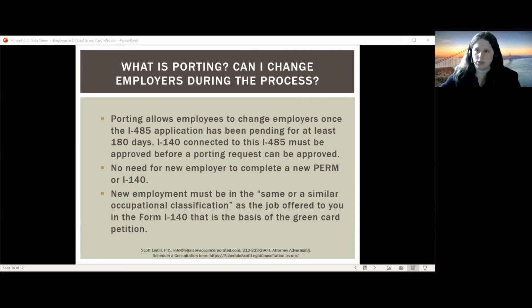Now you're in a position where you could change employers with a bit more ease. Your new employment, though, must be in the same or a similar occupational classification as the job that was offered to you in the Form I-140 that was the basis of your green card petition. So you cannot completely pivot and do a completely different job. It needs to be in the same or a similar occupational classification.